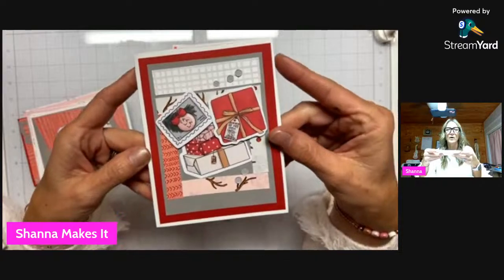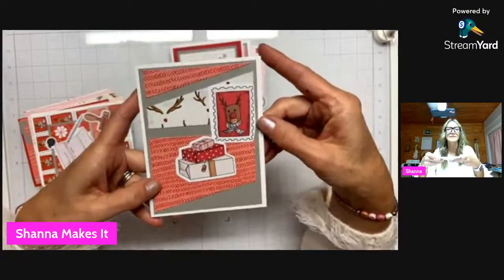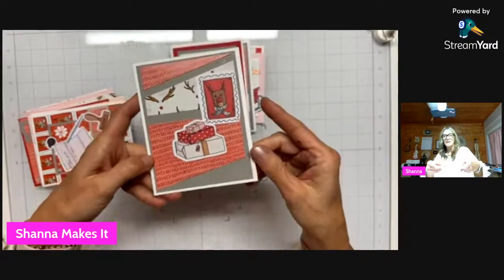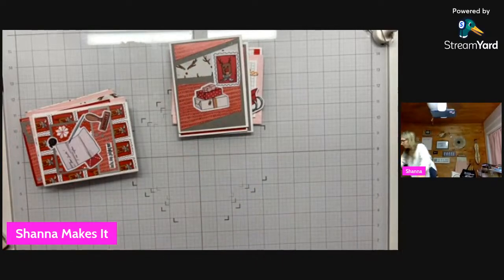And I'm just trying to show you all these. And there'll be 15 here because I did the whole set. And this one just has some reindeer and some packages. I think I'm gonna have to let this dog out because he's whining. Hold on just a moment. I'll be right back.